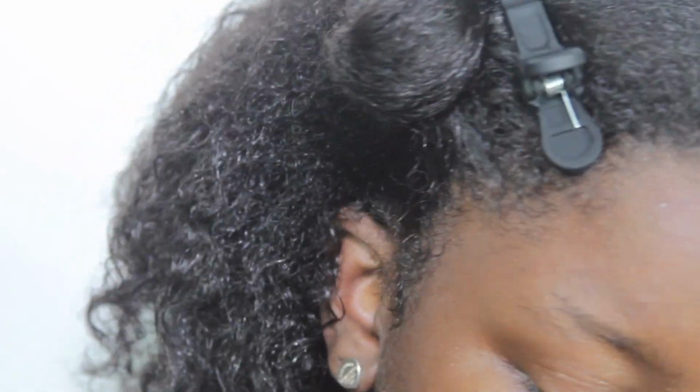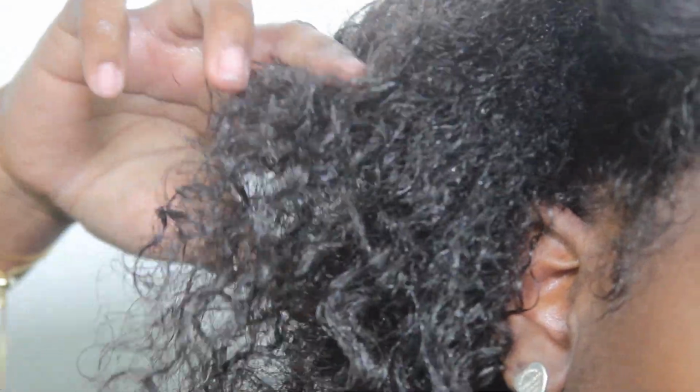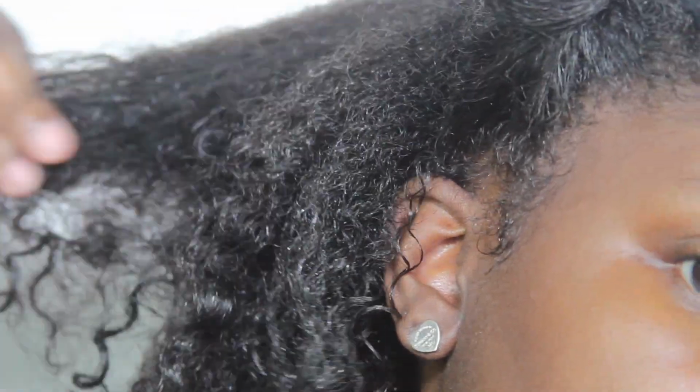I doubt that I have any split ends from my tip to root, so that's why you don't need to go all the way up there. Just feel where your hair, you can really feel split ends, where it feels kind of rough and dry, and apply it there. I left mine on for 15 minutes. It says to leave it on for 5 to 7, but the extra minutes didn't hurt. And then I rinsed my hair out, and this is the result.